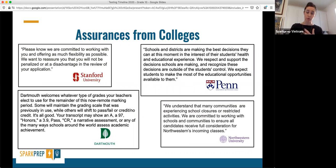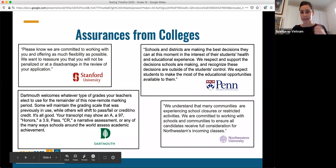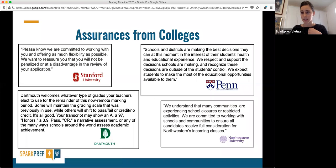One of the primary things that has been true over any webinar we listen to, any discussions with our colleagues in college admissions, is that colleges are very much sending assurances. Nearly every college has released a statement like this. And even this statement from Penn, I think, is worth reading out loud: schools and districts are making the best decisions they can at this moment in the interest of their students' health and educational experience. We respect and support the decisions schools are making and recognize these decisions are outside of the students' control. We expect students to make the most of educational opportunities available to them. So as you see, the important thing I want to highlight here is that they are recognizing that things are out of students' control and that they want students to only make the most of resources available to them. That'll be the big through line.